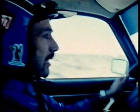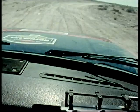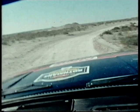Bridge coming up. Stay right. Watch the bump. Road bends right. Watch the bump. Okay? Main track to the dirt mounds.